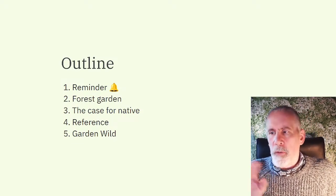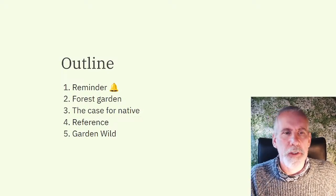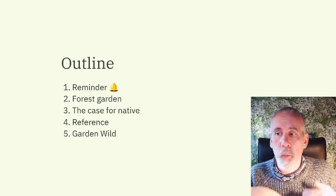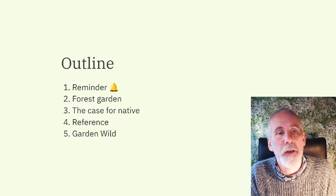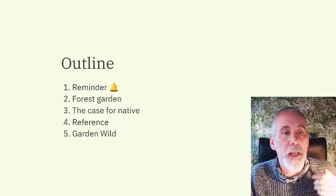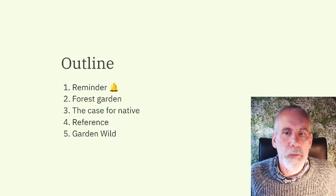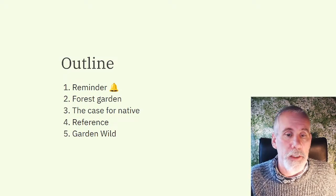So an outline then of what I want to talk about today. Firstly, what we're here for, which is the nature and climate emergency. Secondly, I want to very quickly go through a definition of what a forest garden is for those people who don't know. Then the case for native plants, why we need to have native plants generally and native wildflowers in a garden. Looking at the reference materials, there's lots of very useful reference material in this talk, and then I'll be talking about my project, which is Garden Wild Plants, which is a not-for-profit company that I've set up specifically to work on projects like this.